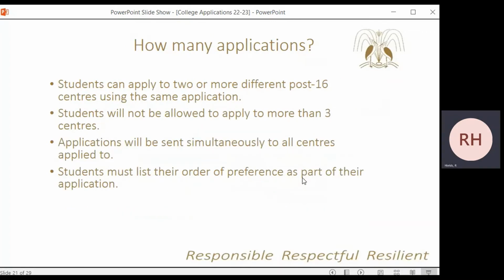So students can apply to two or more different post-16 applications. In fact, what we would say is that if you are qualified for more than one, you apply for more than one. That's because students make changes to their decisions as the year goes on, or after they get their grades. We don't generally allow them to apply to more than three, purely because that means that a decision hasn't really been made about things and they haven't really thought them through. So we do look at three as our maximum.